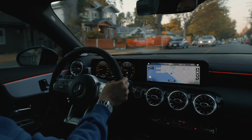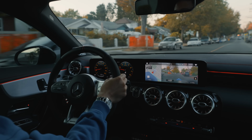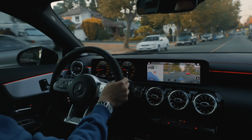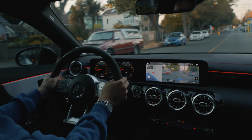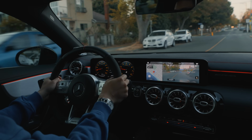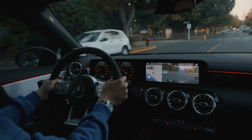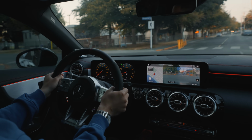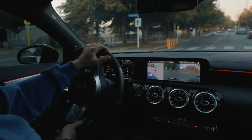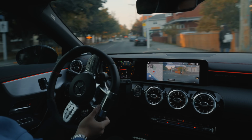And what I found super cool is that if I was using the Mercedes navigation system, for example, when it comes to a turn or something, it will actually have a camera enabled to show exactly where to turn in a holographic setup. And that was something that I didn't really know about before, and for some people that can be really useful, especially if you're in another city and don't exactly know where to go.